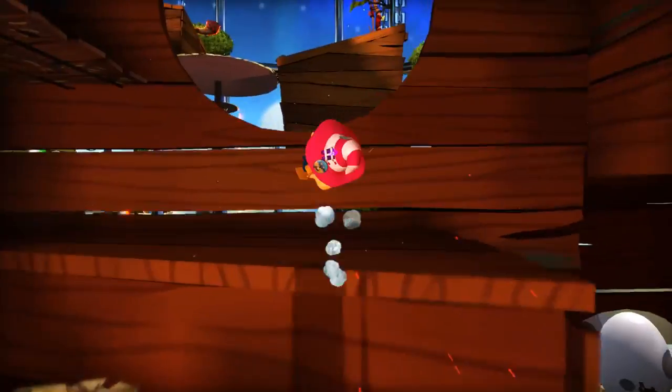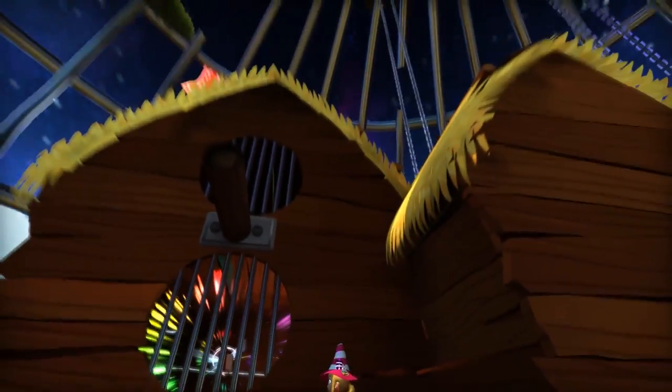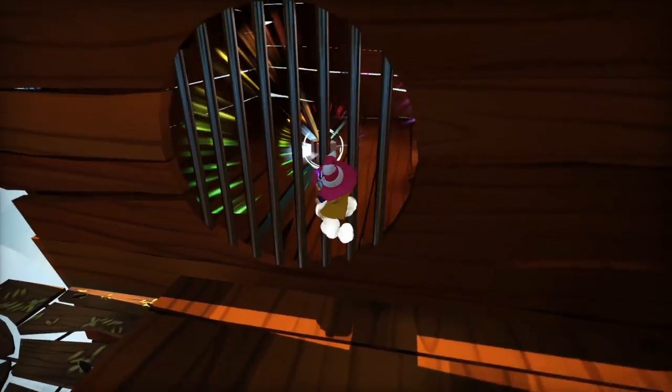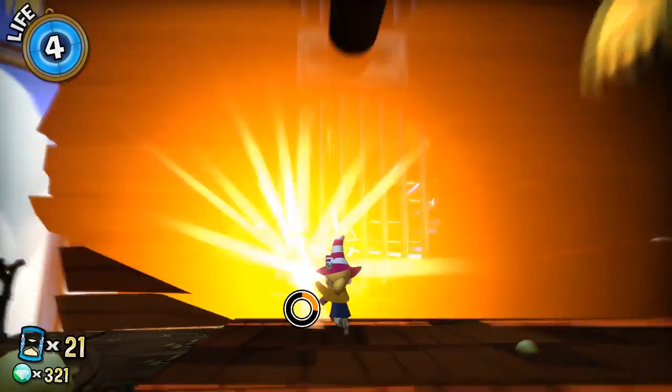No, it doesn't look like it. How do I get in that thing, though? It looks like there has to be a way in. Maybe you can get in through the top. Maybe I can smash it. Maybe I goofed up.